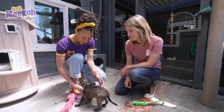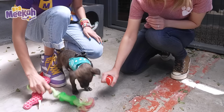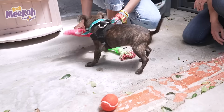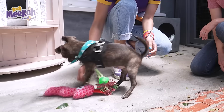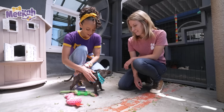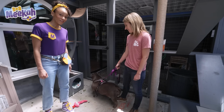Where did these animals come from? So we rescue these animals from city shelters. Basically, the shelters are crowded with animals, so we take them and find them new homes. Oh, that's really nice. And if someone wants to adopt an animal, what do they do? So we would have them come in and meet some of the animals. They'd fill out an application, and we would help them find the right animal that matches their family. Wow, that's awesome. It's so fun to play with cats and dogs, but it's also important to remember you have to take very special care of them.